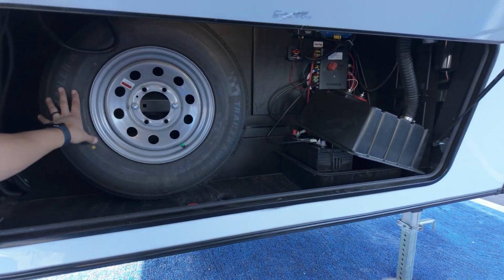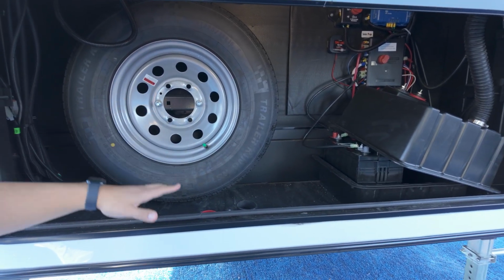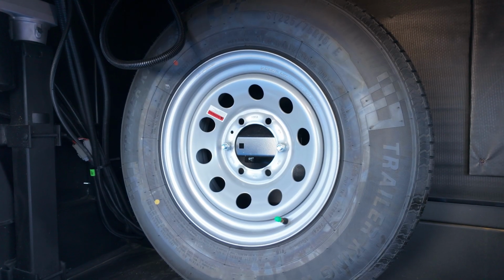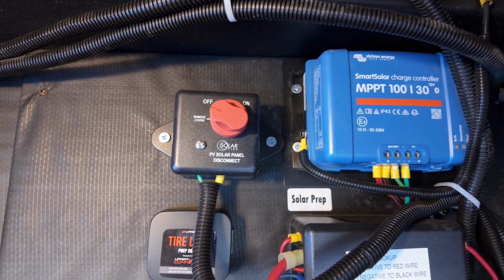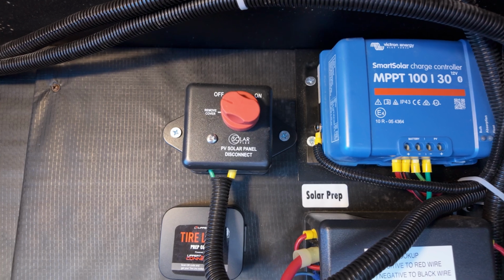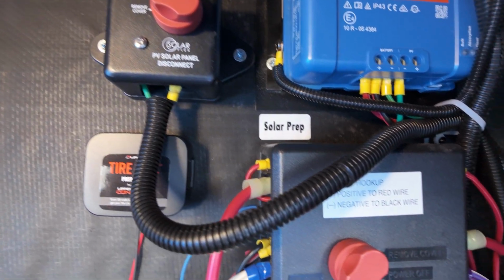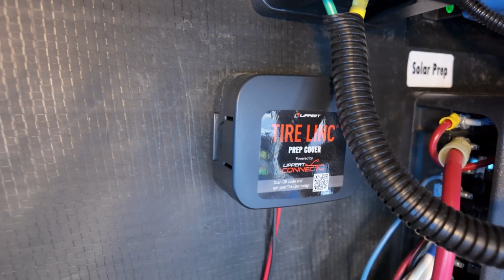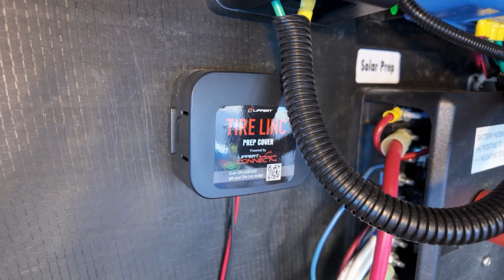Kind of taking a look up front, you will see that the spare tire is mounted right here. Keeps it out of the elements, very easy to access in the event that you have to get to it. Then over on the other side, pretty good cable management there. You have the battery box as well as your 12-volt distribution box, a disconnect for the solar. You can see the solar charge controller there as well, and you have the tire pressure monitoring prep. So in the event that you want that, it's nice and easy to have that installed.